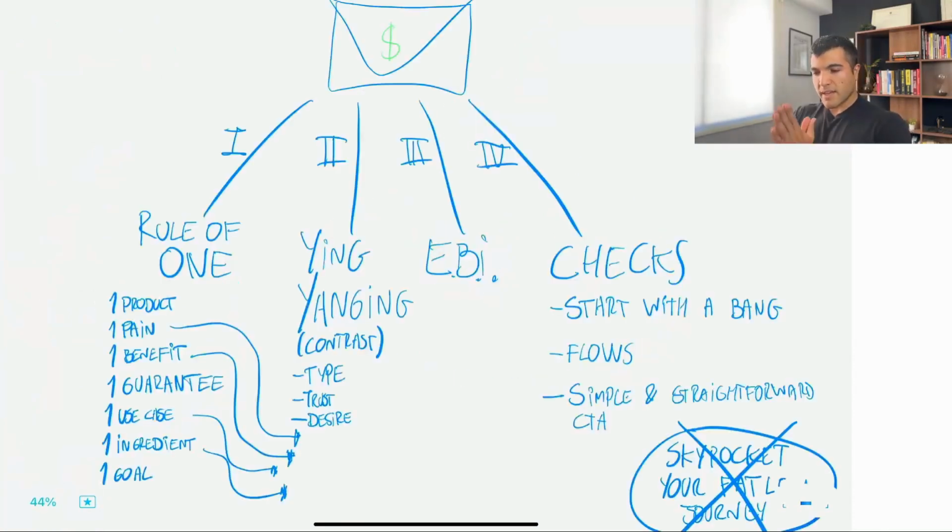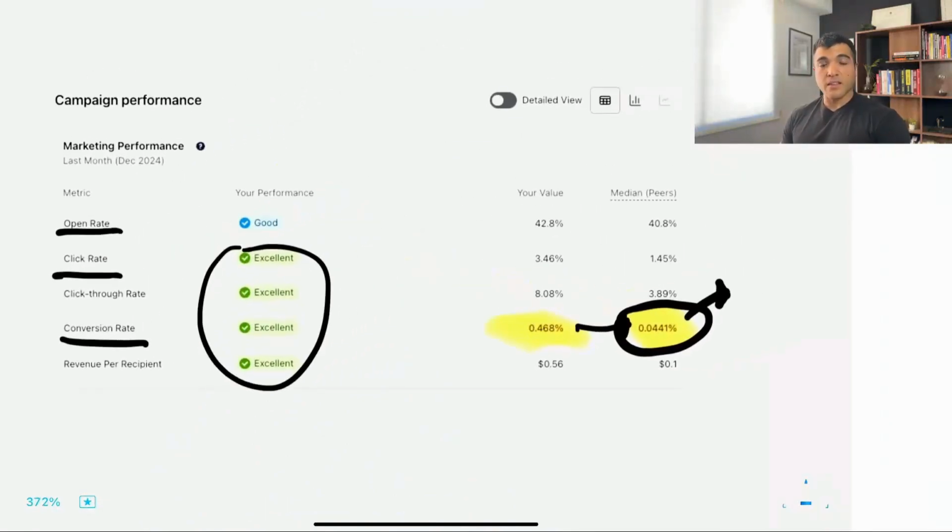So here's the thing, you might hate me now because I didn't give you the answers like every other YouTube guru does, right? So I'm not giving you a template, like a copy and fill in the blanks template. But you know why I'm doing this? Because this thing is what works.